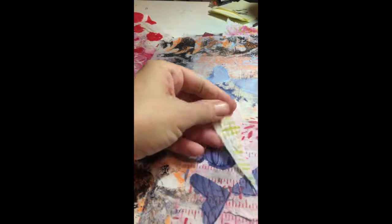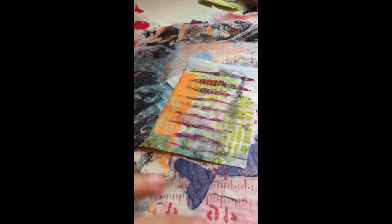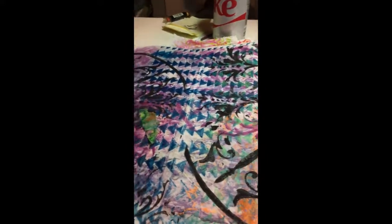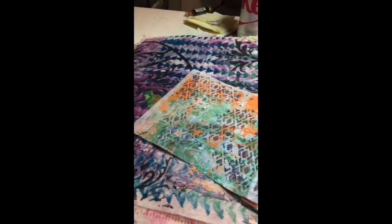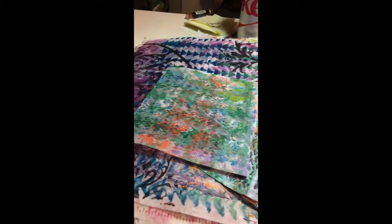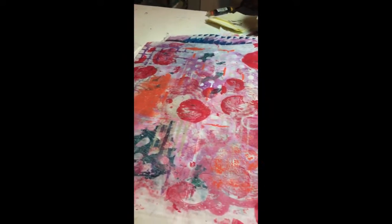I even save little pieces like that of my deli paper, because I can use that, and that's fun. Oh, I love that one. I'm just loving these colors. I get excited. Look at that. Oh, that's juicy. Okay, you get the idea. That's pretty much all of them, though. Well, there's a few more. I just love every single one.